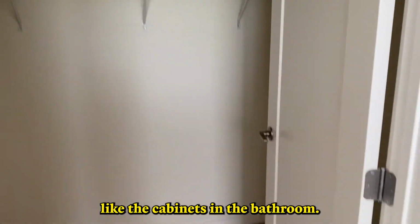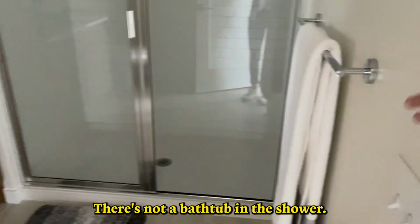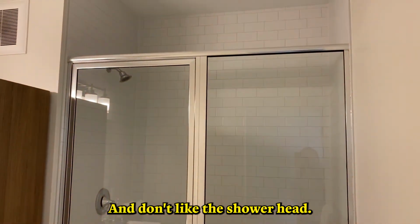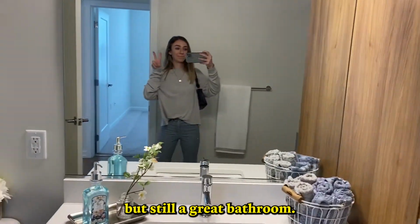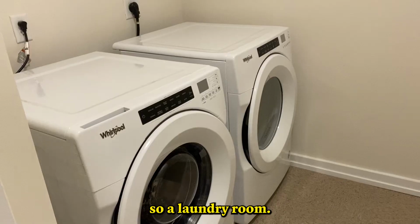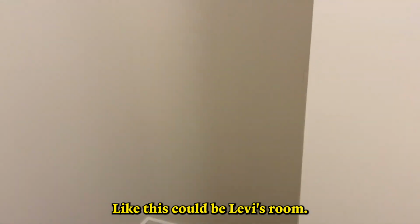I really do like the cabinets in the bathroom in this apartment. Don't like that there's not a bathtub in the shower, and don't like the shower head. It's nothing compared to the other one, but still a great bathroom. This one has a mud room, so a laundry room, and I could put Levi's stuff in here. Like, this could be Levi's room, you know what I mean? More expensive and kind of worse, honestly, in my opinion.